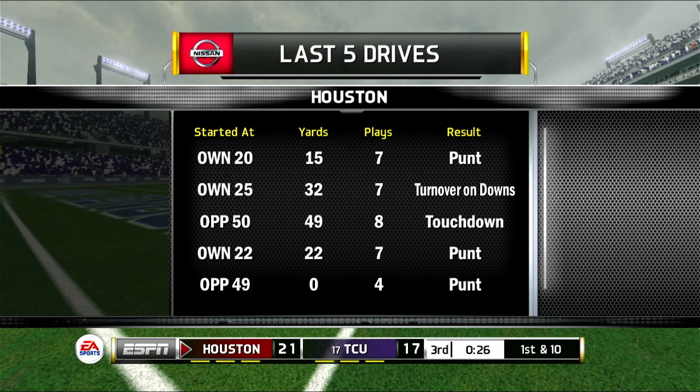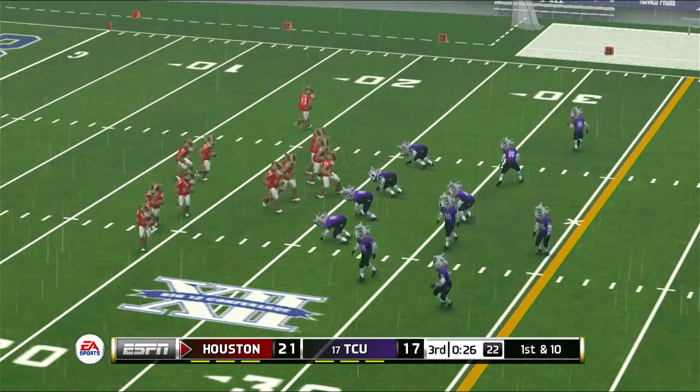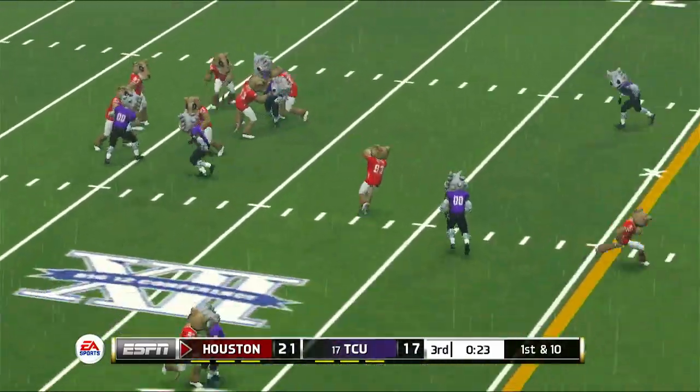21-17. Houston's offense was rolling along earlier, and now they have gone ice cold in the third quarter. Brad, they almost look like a different team. It's like they've come out of the locker room a little bit flat here in the second half. We'll see if they can have something happen, something to spark them and maybe get their mojo going before they end up losing this ball game.